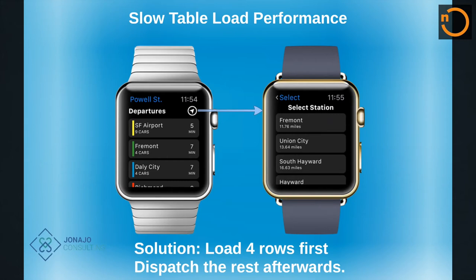Now, there are about 50 BART stations out there in the Bay Area, and this table loads all of them. You can scroll down and it loads all of them. But when we tried to load all that in, it took more than 5 seconds just to load that list. So that was a problem. What we did is we loaded the first four rows first and then did a dispatch to load the rest afterwards.